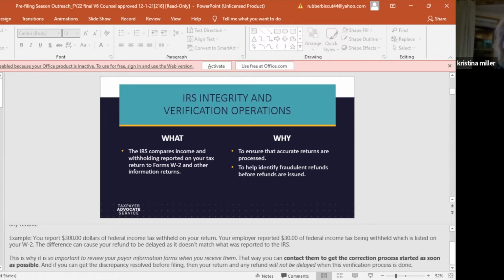Okay, so it's important to review your payer information on forms when you do receive them. That's why you can contact them to get the correction process started as soon as possible. And if you can get the discrepancy resolved before filing, then your return and any refund will not be delayed when this verification process is done.